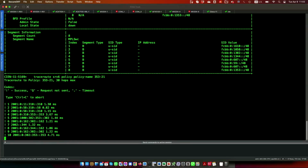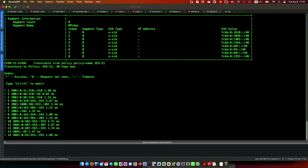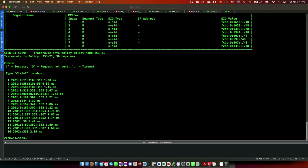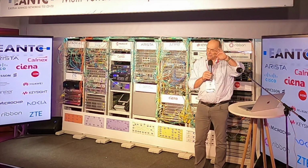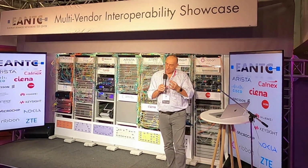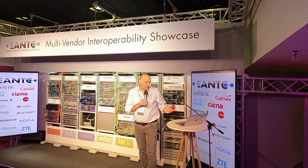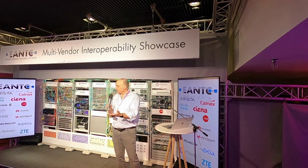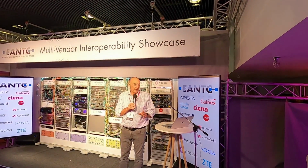So we can see it's going from 310, which is Juniper, to Nokia, back up to the Juniper, across to a Cisco, across to Arista, another Cisco, back and across the other side of the network. So we built the network going left and coming back again and going to the right. So you get a very simple view of what the state of that policy is. We could also do things like tracing the segment list instead of the policy, but we'll get to more of that detail in a short while.